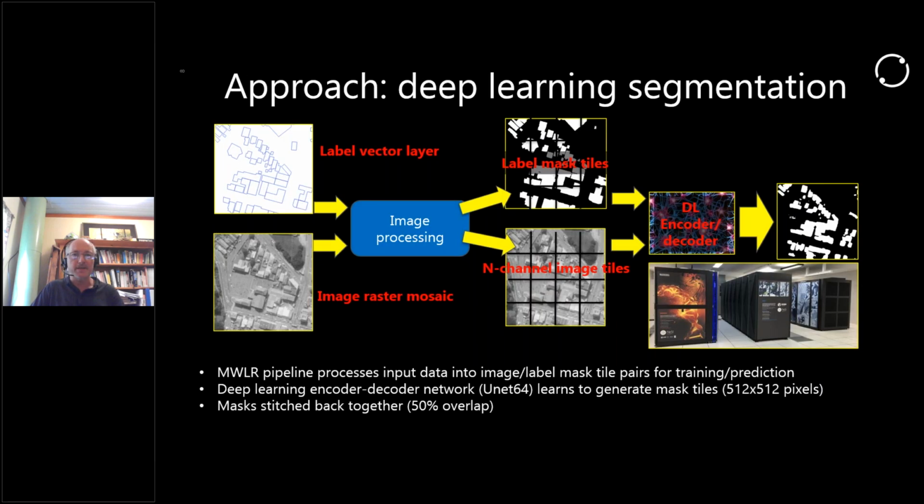So we'll use that deep learning segmentation approach. We can take a bunch of images, and the labeling, which in this case is the building outlines, and feed those in pairs into a pipeline that we've created, which chops them up so that they can be fed into the deep learning encoder decoder in pairs of images and labels, and it learns how to output a mask that represents the buildings. We use the National eScience Infrastructure, or NeSI infrastructure, to give us our compute power, because that's a platform for very high compute, which is needed for this training. It's very compute intensive.